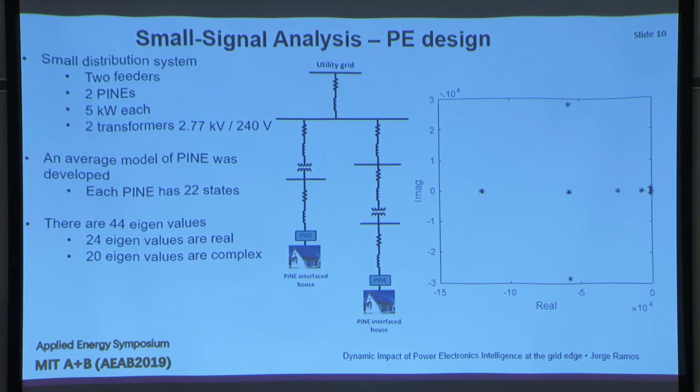To prove that, we did a small design analysis, again with a very similar test system, only 2 PINEs, 5 kilowatts each, only 2 feeders. An average model was developed, and each PINE will have 22 states. So with 2 PINEs, we have 44 eigenvalues. Out of those, 24 eigenvalues only have real components, and 20 have complex components.